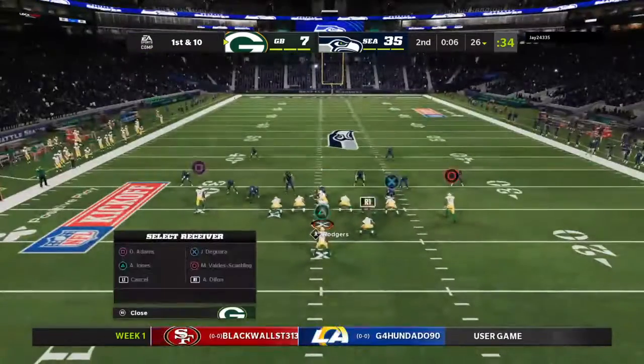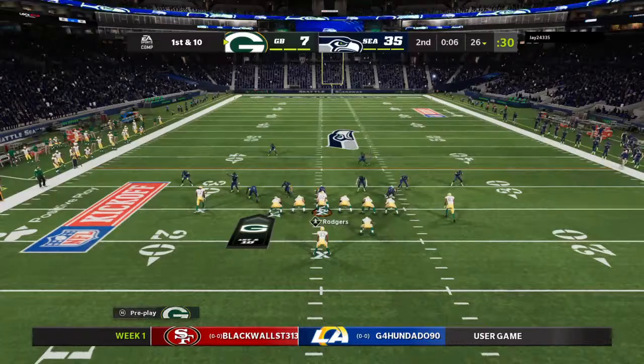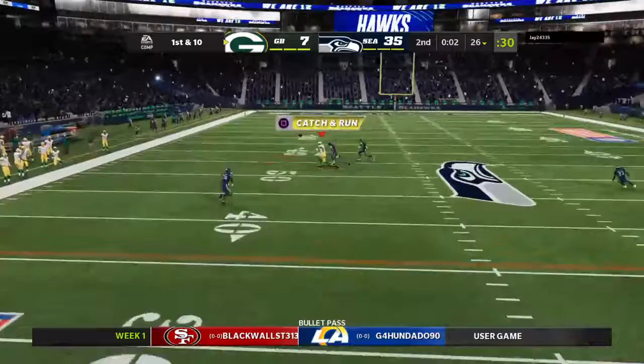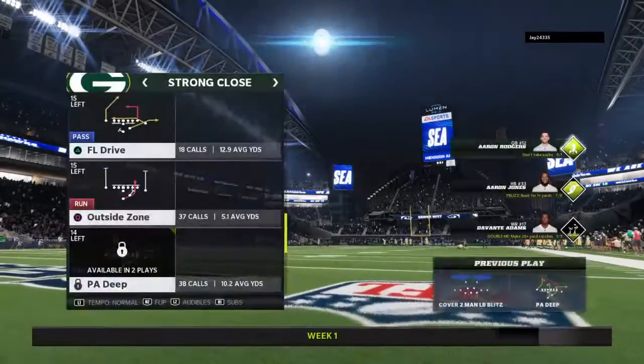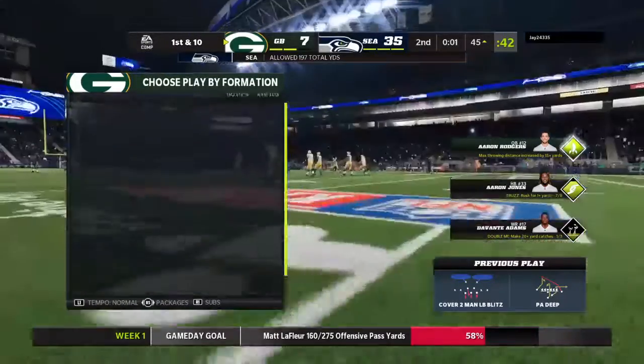The Packer offense ready to get their next drive underway. And with Rodgers behind center, you wonder if they'll take one shot at this. He's going to rifle one deep left side. And got his man, complete. And with just 1 second remaining in the first half, they'll call the timeout.